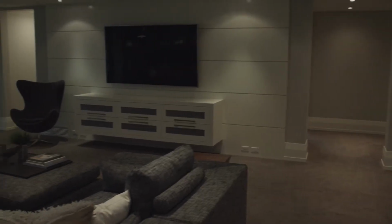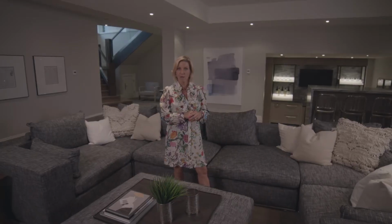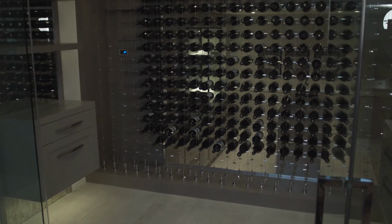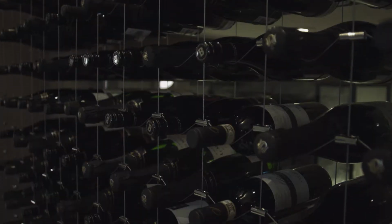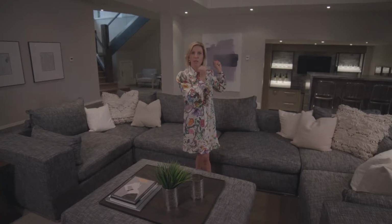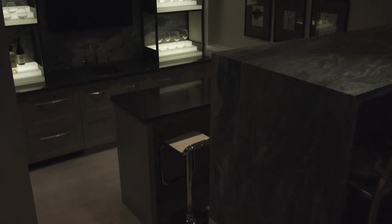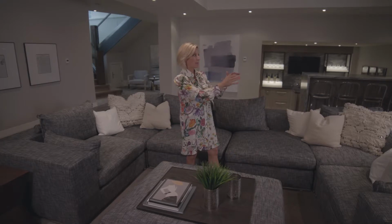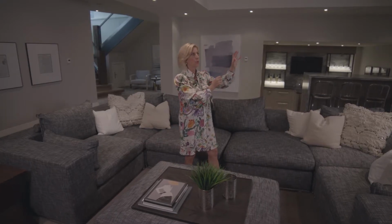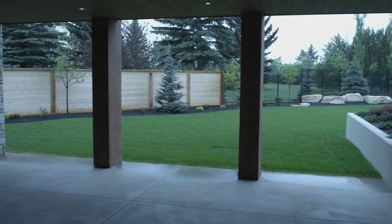We are now in the lower level walkout of this magnificent home, and this walkout boasts many special spaces, mainly a very special wine room that holds over 350 bottles of wine. And one of the most special parts about it is that it looks into this incredible bar that is dropped just below the wine room. From this level, you can walk right out your walkout, big doors, to a covered deck out into your professionally landscaped, manicured gardens.